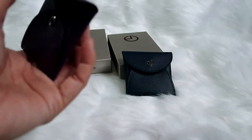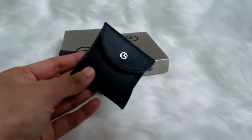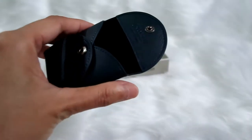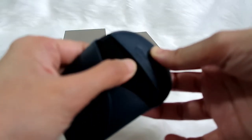I'll show you as well the blue color. This one is still unused. I'm going to use it as my backup. It looks like this as well. Actually, I checked the other colors. They have other nice colors as well, but I believe everything has a black microfiber inside.